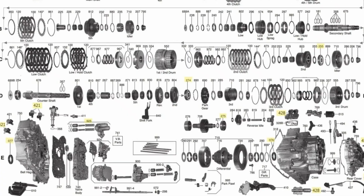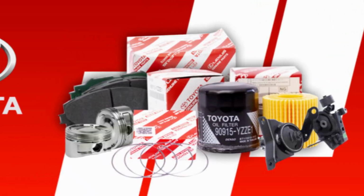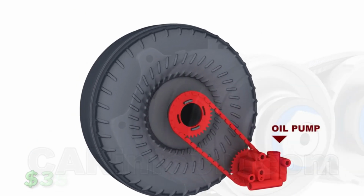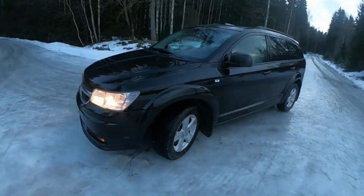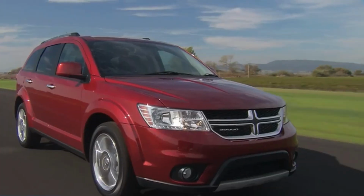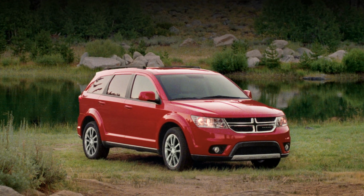The real problem is parts pricing. Dodge components on this platform do not benefit from Toyota-level parts availability. A transmission replacement on the V6 Journey runs $3,500 to $5,000 at an independent shop. More at a dealer. If you see a Journey on a lot for $9,000 with 90,000 miles, run the math forward, not backward. The sticker is not the price you pay for this vehicle.